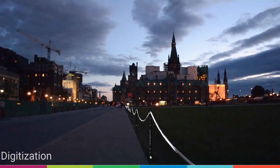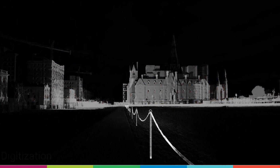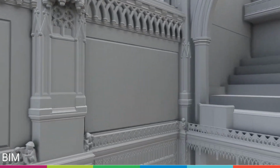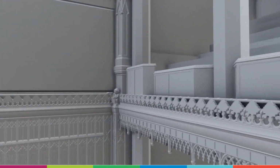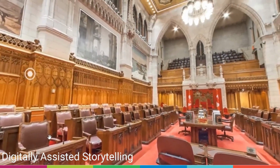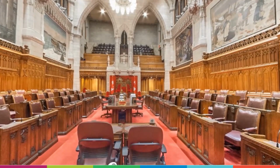The first, and again, one of our primary areas, something we've been working on for a long time, is digitization. Then building information modeling, particularly in the context of conservation and rehabilitation. We also do work in simulation with colleagues in engineering, digitally assisted fabrication. And then finally, something we call digitally assisted storytelling. So using augmented reality, virtual reality, web-based tours.